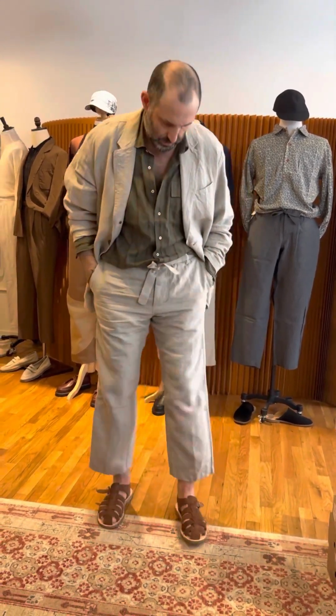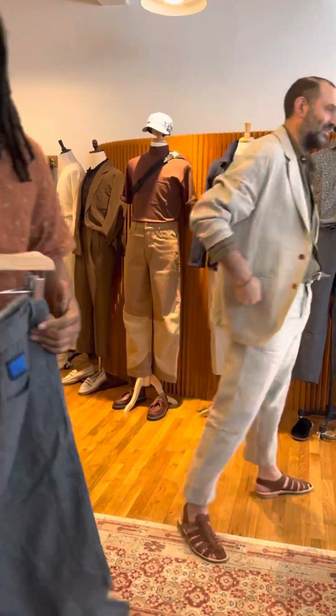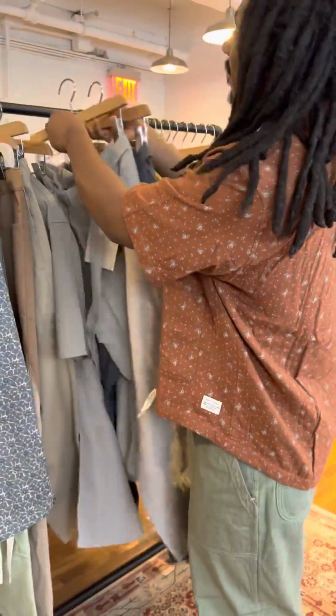How you feel about it? Yeah, those are great. And did you mention there's a belt? I did. It is self-belted fabric. Belt. Yeah.